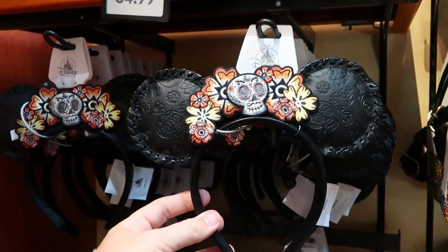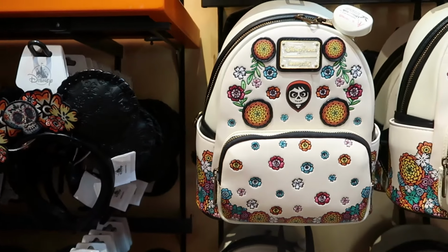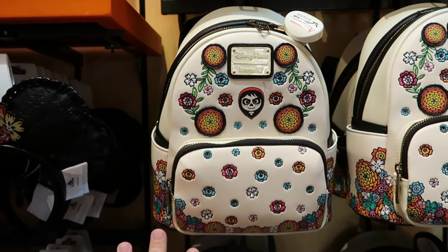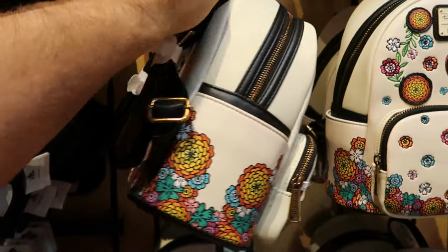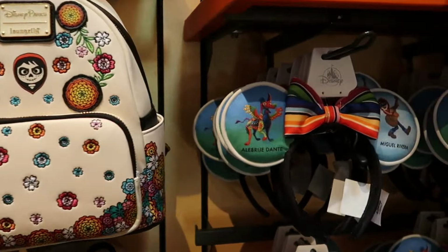Like that is a huge patch on the front for $35. Next to that is a Disney Parks Loungefly with Miguel from Coco. All of these flowers on the front side are embroidered though. Has a really cool cream color to it. The flowers do go to the back side. That one is $78. And then yet another really cool pair of ears.